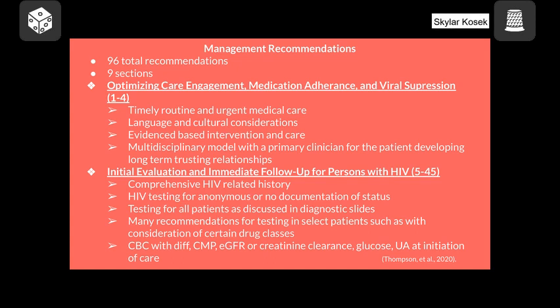McKenna, I agree with these guidelines and the importance of them. When a patient is diagnosed with a chronic condition such as HIV, it is very important for them to receive timely, routine, and urgent medical care. This is something they're going to have to be following up with somebody with for probably the remainder of their life. So it's important that we take language and cultural considerations into account and that they build that trusting relationship with their provider when it comes to managing their disease.